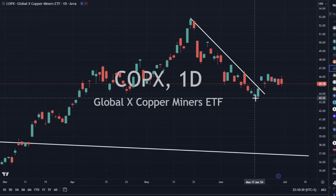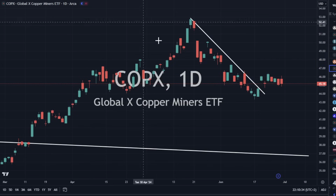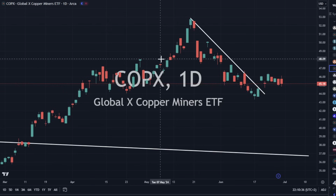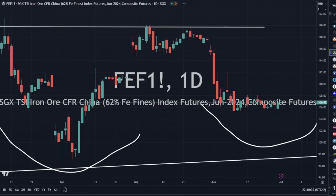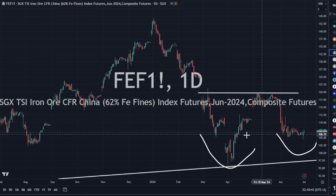COPX is still holding on in a bullish formation. Still looks good to go higher if copper goes up and yields pull back. Iron ore is just holding steady. Looks like we've just been trading sideways at this double bottom.